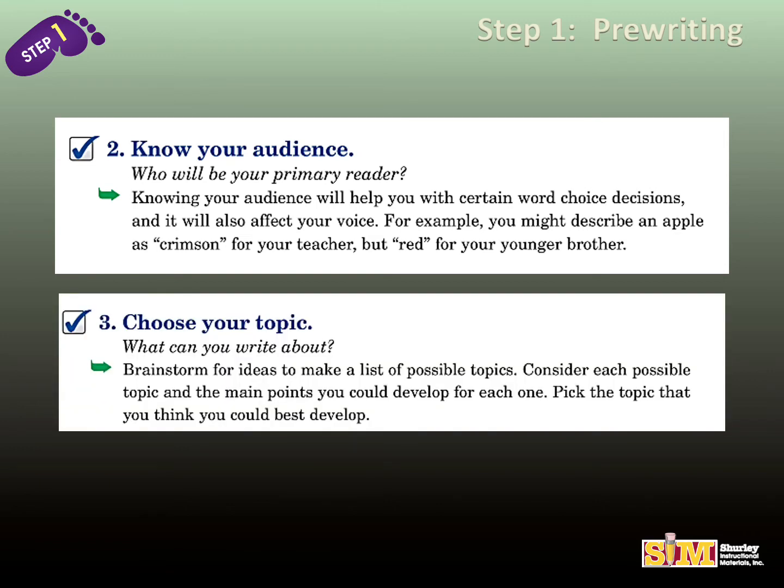The third task of the pre-writing checklist teaches students to choose their topic. The question they will ask themselves is, what can I write about? During this task, students are encouraged to brainstorm for ideas and to make a possible list of topics. Then they will think about the possibilities for main points they can develop for each one. Afterwards, students will learn to pick the topic that they think they can best develop.